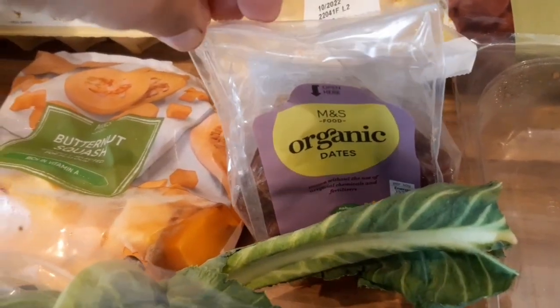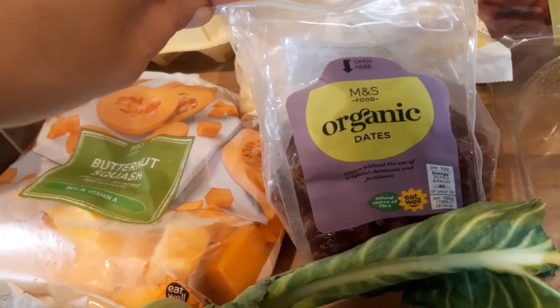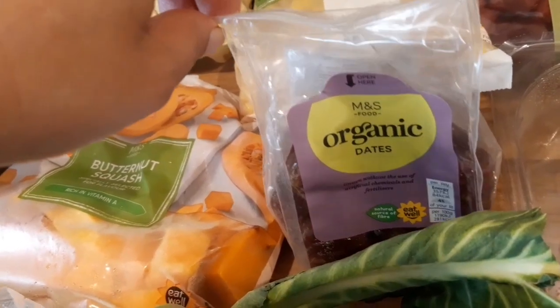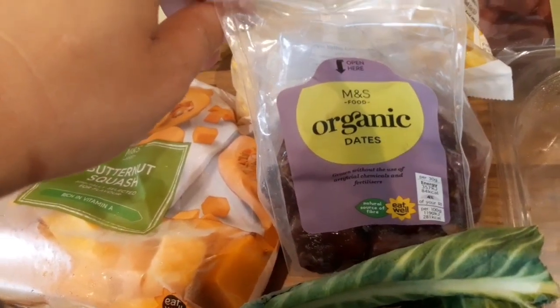But Jay from Just JJ, she said that if I'm feeling a bit peckish before dinner, a couple of these with a cup of tea can really help you, you know, to not go and reach for something a little bit naughty.